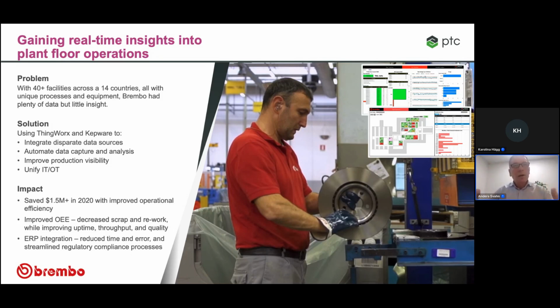But by capturing that and using underlying technology such as our ThingWorx IoT platform and Kepware to connect the machines, they could then use the DPM solution on top of that to analyze the data, integrate different data sources, automate that and present it as a daily dashboard, and use DPM for improvements. So they saved more than $1.5 billion in 2020 with improvement in operational efficiency and improved OEE. And they decreased scrap and rework while improving the uptime of the machines and the throughput and quality. So now they have a global rollout plan to use this as a global solution across all Brembo facilities. Really interesting.